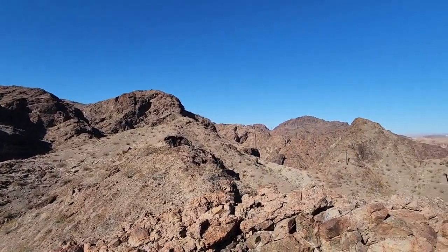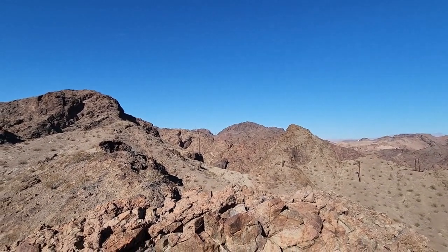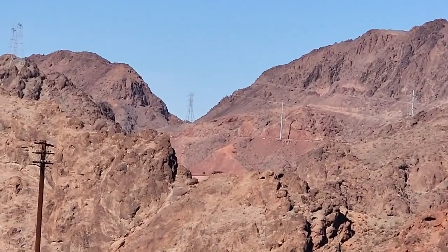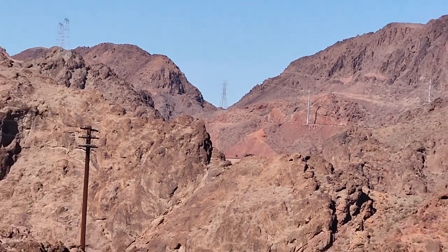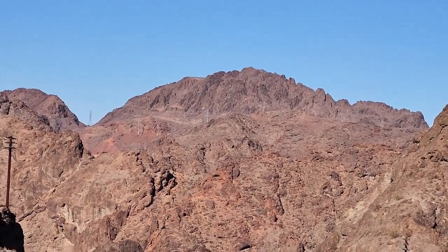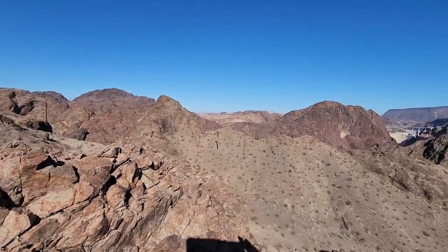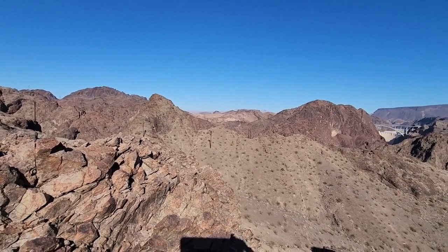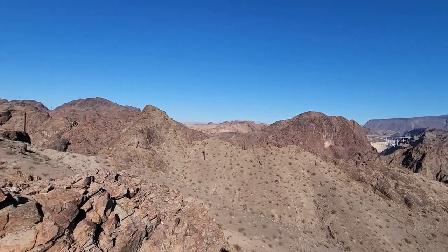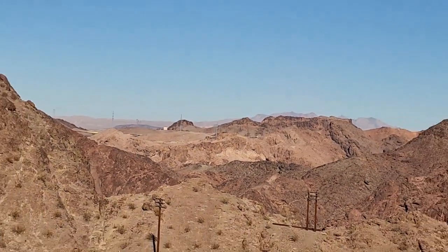And then moving around, this is looking up toward the beginning of the Gold Strike Trail. You can see Highway 11 up here in that red rock section there. Rough Peak, I'm pretty sure. And then back over this way. And you can see in the distance here, the Hoover Dam area. That's on the railroad trail, actually.